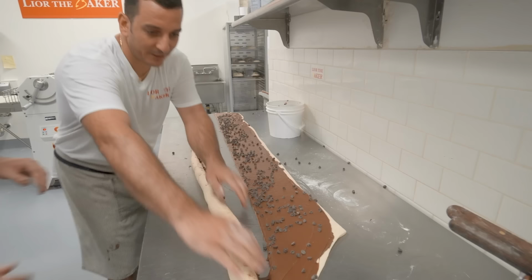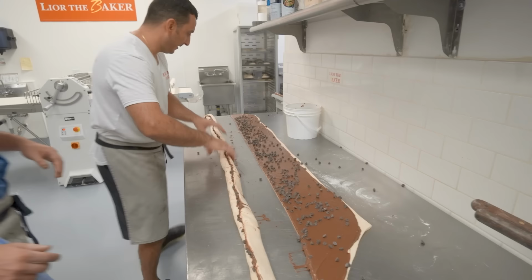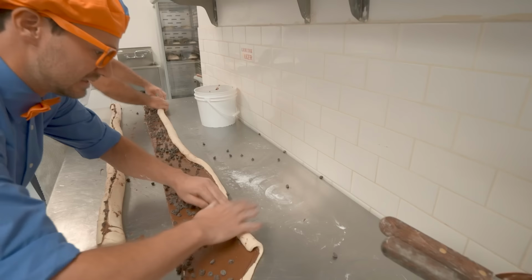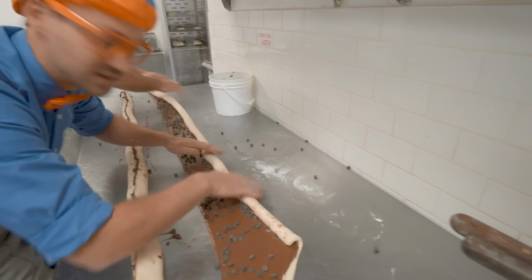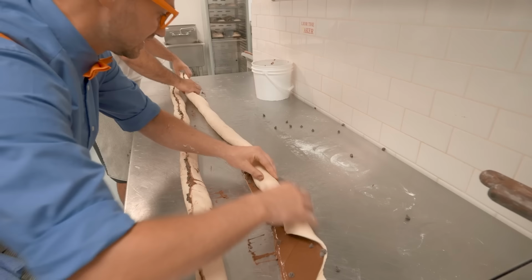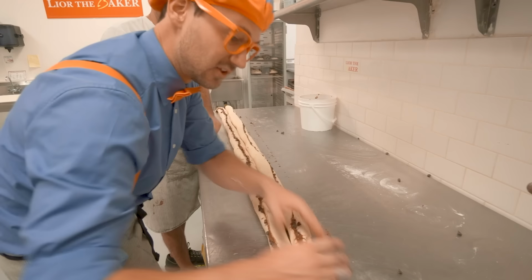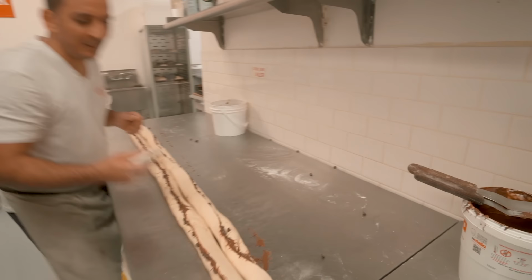Okay, ready in a second. We're gonna roll outside, inside. Ready? Okay, roll the outside, inside. Okay. How does that look? Look good? Yeah, it does. Okay. So cool how we created this all from scratch. You know, it started out with just a few ingredients. And now, looks like a masterpiece. Are we going to buy this?